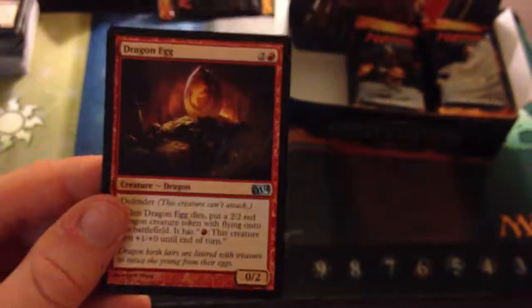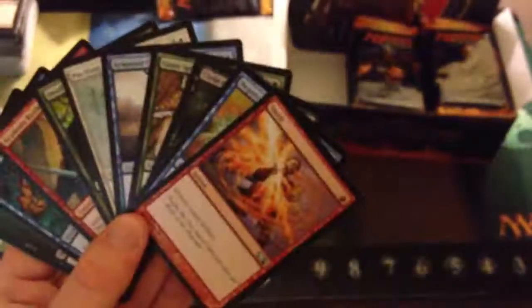Uncommons are Dragon Egg, Staff of the Sun Magus, and Rod of Ruin. Commons are Mind Rot, Coral Merfolk, Academy Raider, Deadly Recluse, Pacifism, Armored Cancrix, Giant Spider, Child of Night, Negate, and Smelt.